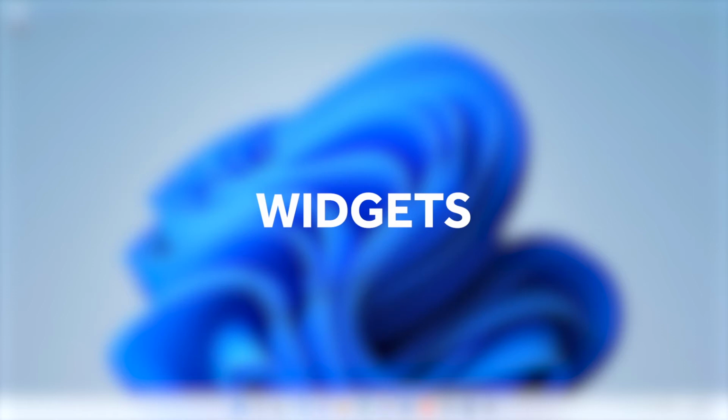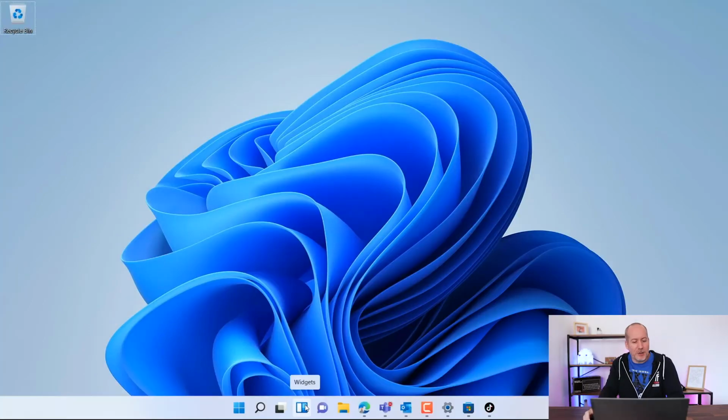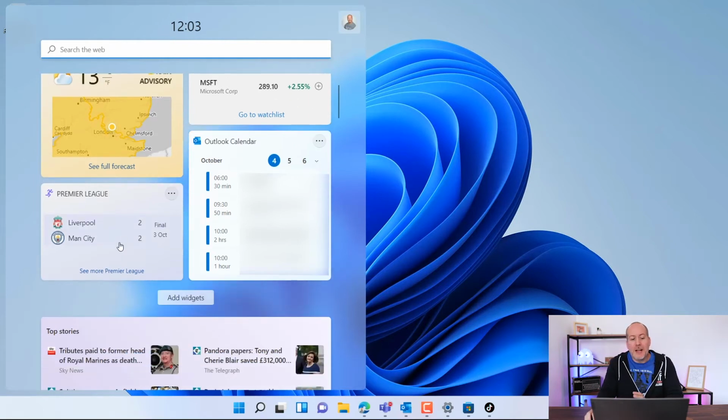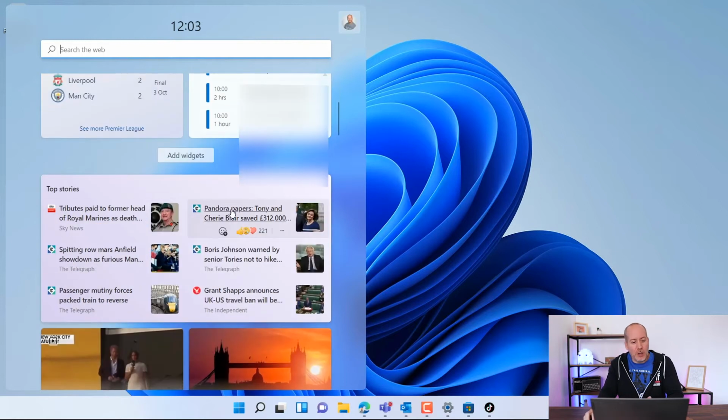There are also widgets as well. So widgets live down here in this little widgets button. If I click here, now you'll be familiar with this if you've had any kind of iPhone or iPad, or even on Mac OS, we get these nice little widgets pop up with the weather, any suggested things that you've got going on in your calendar, sports. These are all widgets that you can tailor. So things that you're interested in, you can add here.